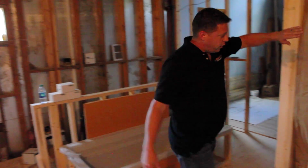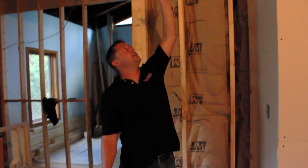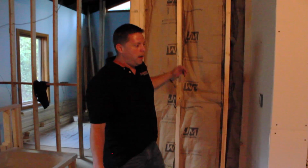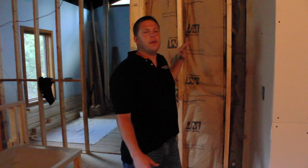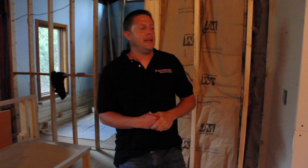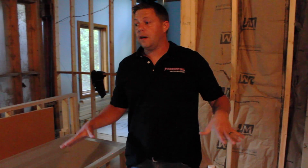Your urinal's still going to go here. We're going to do a really funky, cool light right here. We're going to do a texture wall. We haven't decided. We're tossing around the idea of a copper wall with the urinal, so we just have to wait and see what that comes out to be. But so far, a lot has gone on.